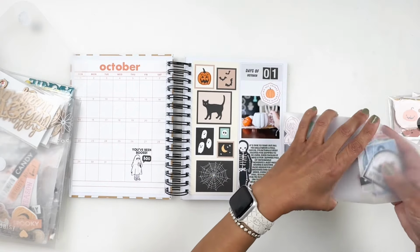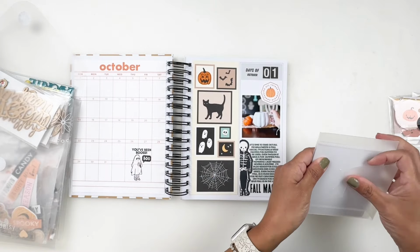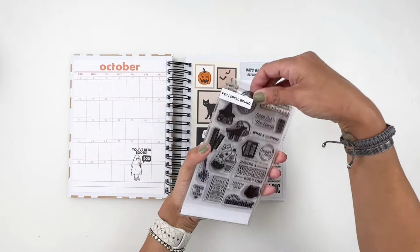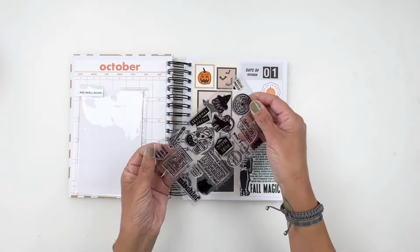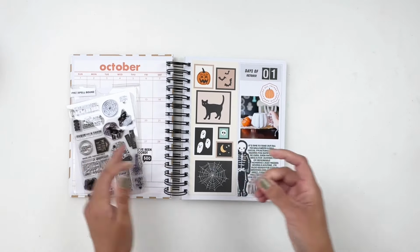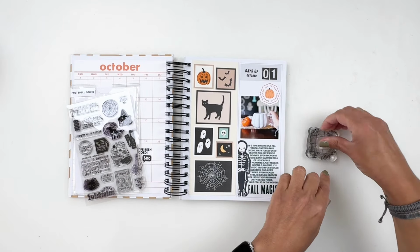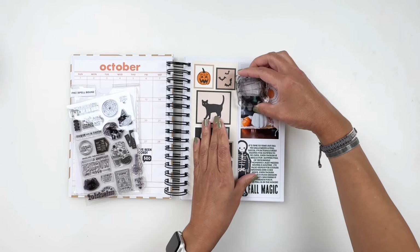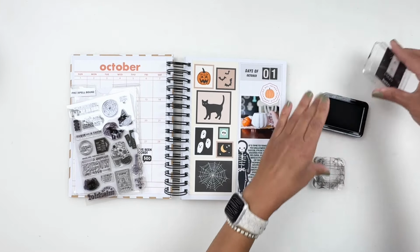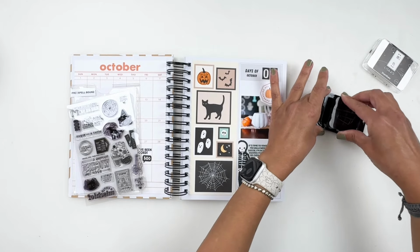And then I am going to probably stamp right next to it. So I'm going to go through my stamps. So I found the stamp and it says seasonal decor. And so I'm thinking I'm going to go ahead and stamp that. I think it'll fit really nicely here, yeah. And I might just go with some black ink. I mean, it says seasonal decor, so it's perfect for day one.